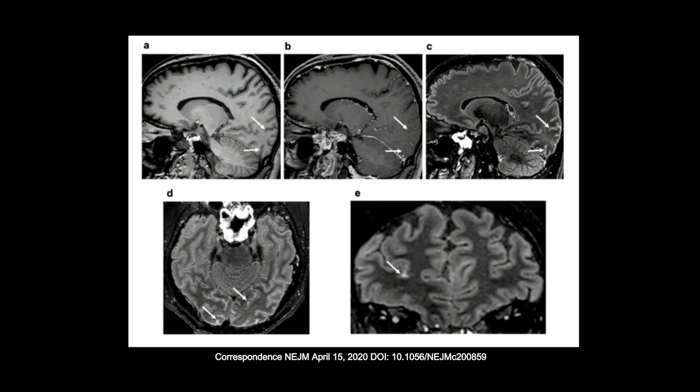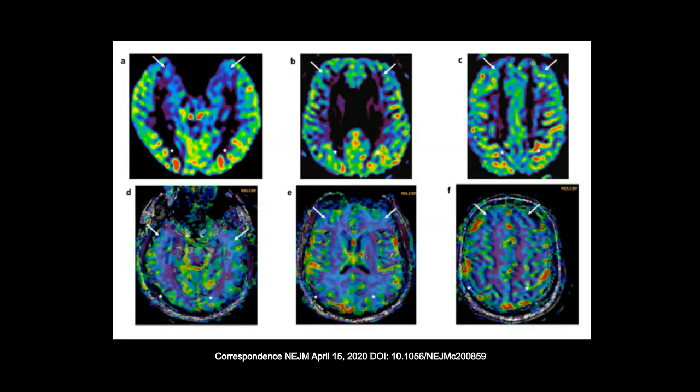This is perfusion. On the top row, this is arterial spin labeling, blood flow. On the bottom row, it is dynamic susceptibility contrast, blood flow. As is usually the case, the findings are much easier to see on the ASL, and you'll notice the arrows are pointing at the frontal lobes, and particularly the anterior medial temporal lobes, pointing out abnormal perfusion.